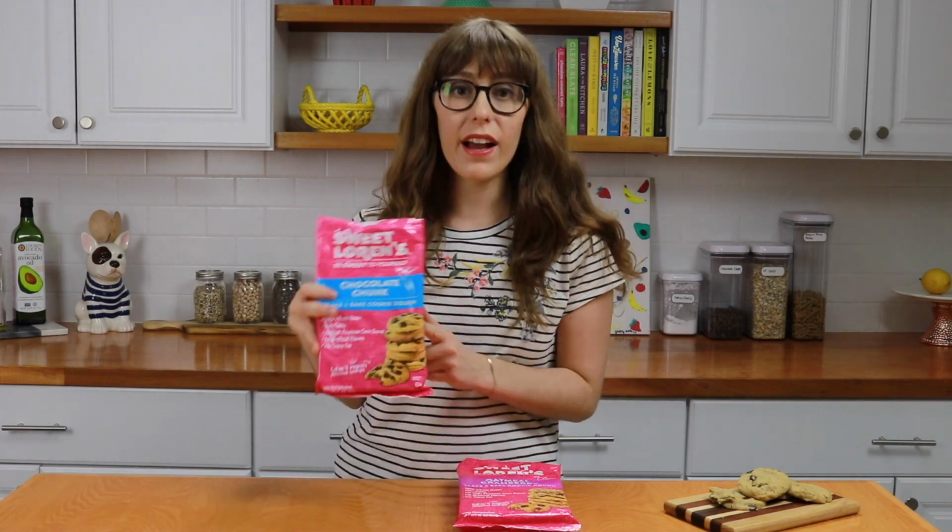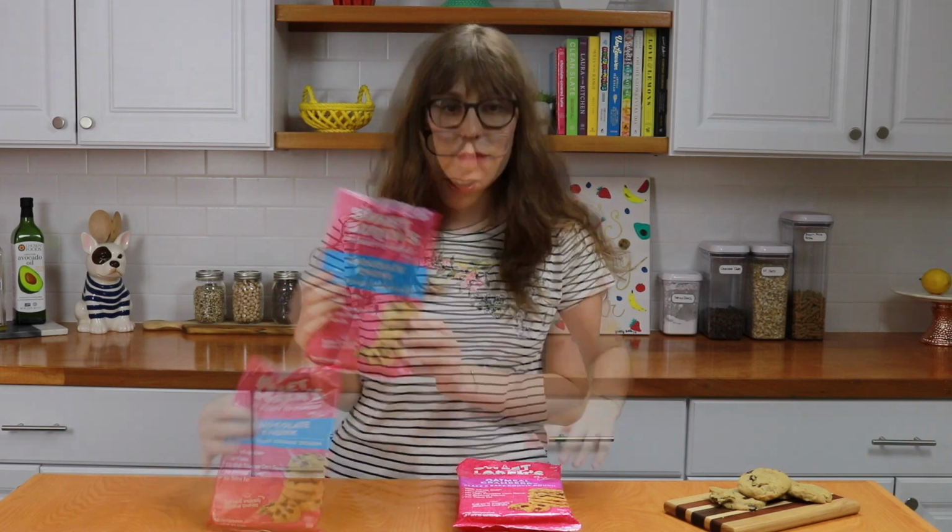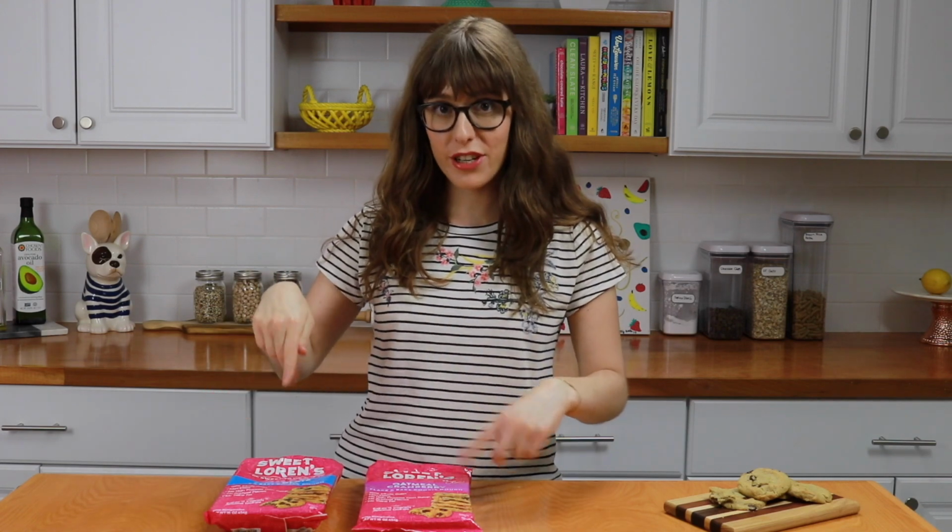So they have the regular chocolate chunk cookie, so it's the same as the gluten-free, just a non-gluten-free version. Then there's oatmeal cranberry. And then there's also a chocolate peanut butter, which I couldn't find in my store, but I know they sell them at many stores around the US. I had my family test them out because I wasn't able to eat them, and they absolutely love them. These are great options if you're not gluten-free.